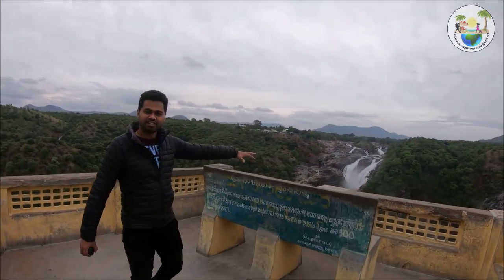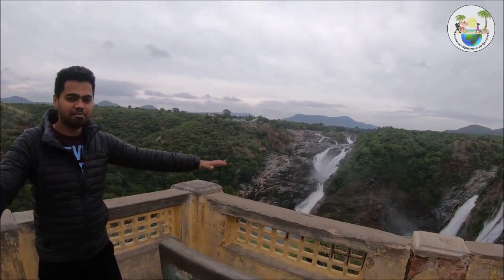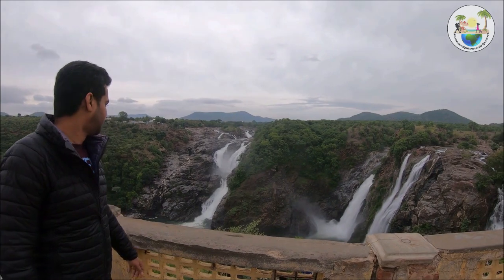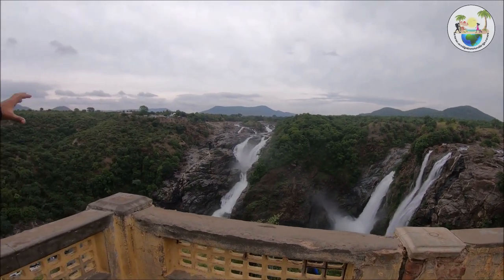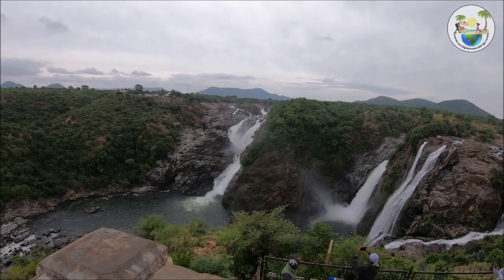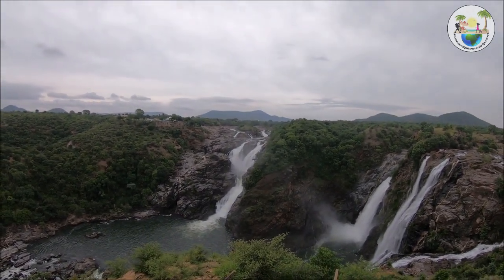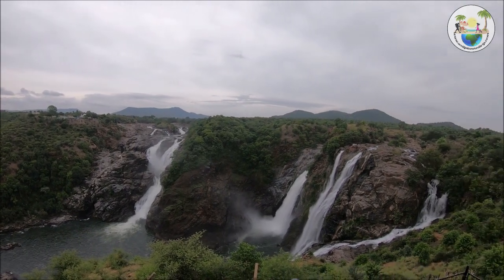They have set up one seating here, so if you sit here, the complete waterfall will be visible. You can see how beautiful the view is from here. It's really awesome, the sound which the waterfalls make.